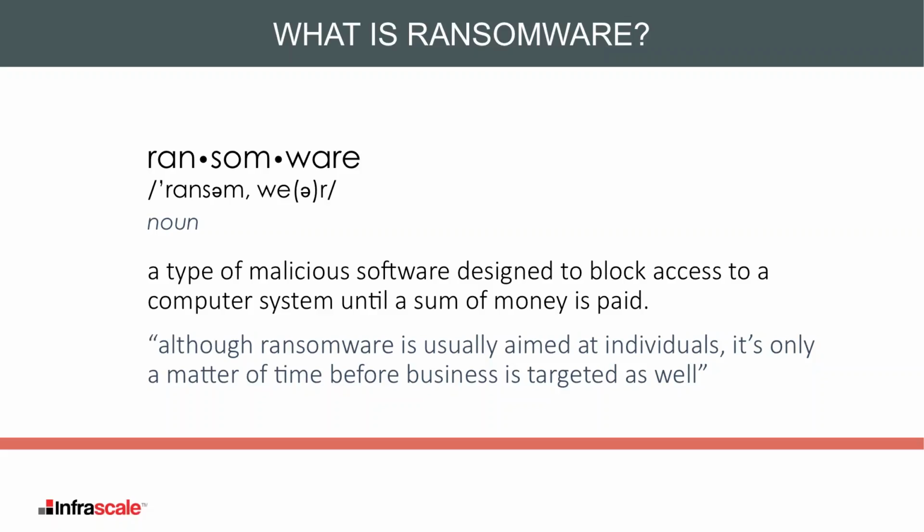But an even bigger problem sets in because ransomware encrypts the files on a workstation, and then it can travel across the network and encrypt files on network drives as well. So that's really how we've been seeing just one infected user bring down a whole department or even an entire organization.